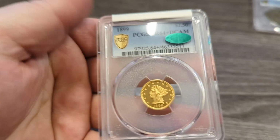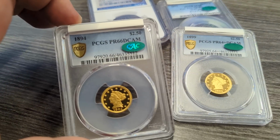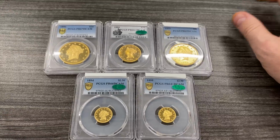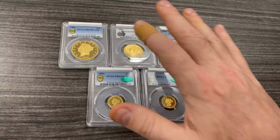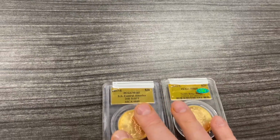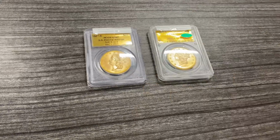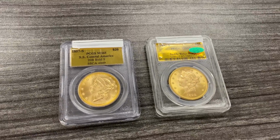So proof gold is definitely the caviar of U.S. numismatics, incredibly gorgeous and incredibly scarce. Definitely a lot of treasure, if you will, up top, but I didn't want to end it on just these 5 pieces, Larry. We were looking at these, and I think you and I both agreed, when it comes to treasure, one would argue that these are actually treasure finds.